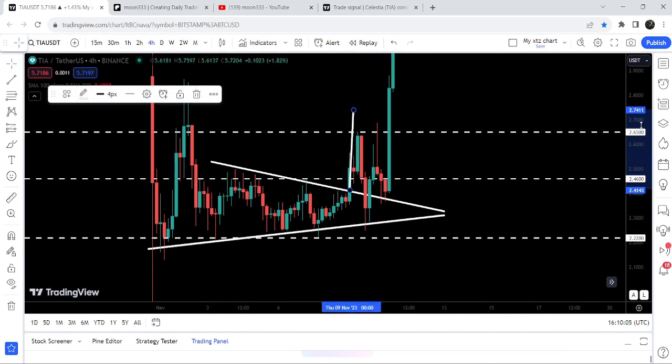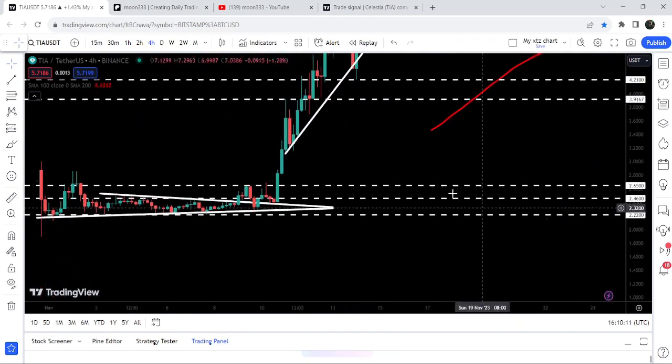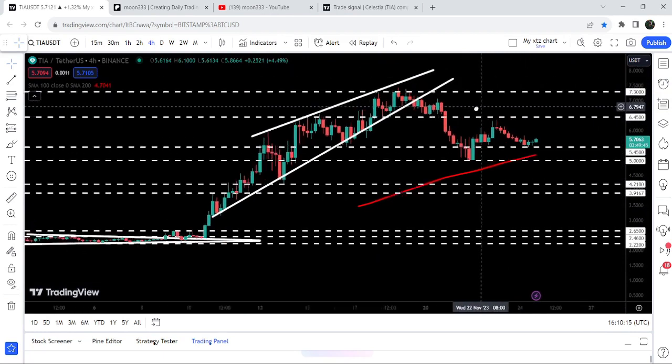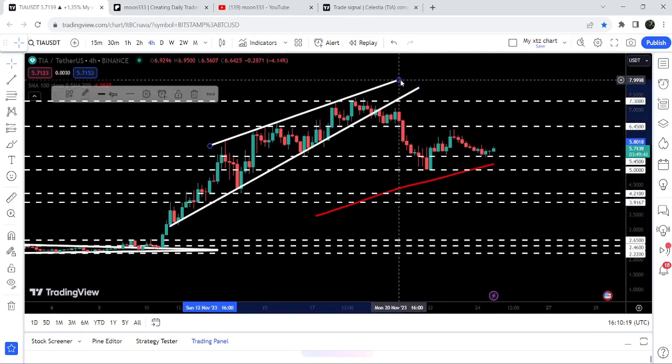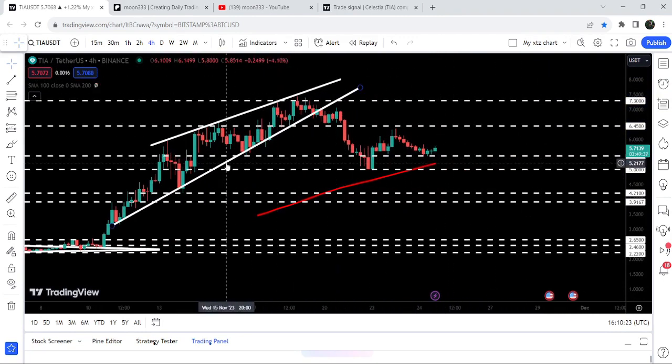And by the way, the target for this breakout from the symmetrical triangle was here, approximately at $2.74, but the price, you can see, rallied beyond that target. We had a very, very massive rally, and we formed this rising wedge pattern. That is a bearish bias pattern, and finally, you can see that we have broken down the support of this rising wedge pattern. Now, here we have found a very nice support.